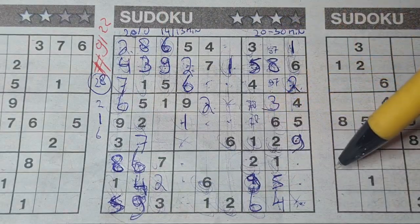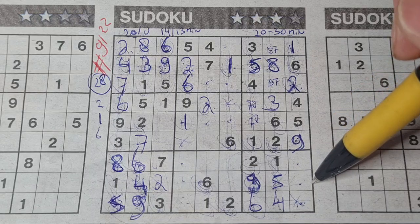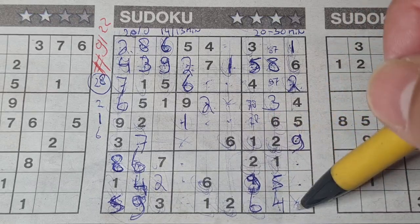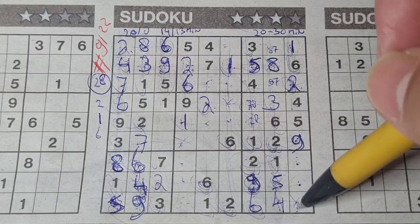Alright. 3, 8, and that's 7. 3 missing numbers in this picture. Those missing numbers are the 1, the 2, 3 is missing. The 4, the 5, the 6, 7 is missing. And 8 is missing. 3, 7, 8.